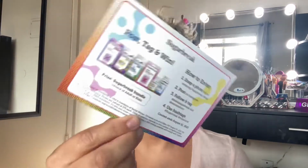Next up, we're gonna go into Social Nature, and let's go ahead and open it up. Inside it came with 4 pieces of paper. The first one says Sugar Break, how to enter. Snap a photo of you enjoying Sugar Break Resist. Post on Instagram, follow and tag. Take a Sugar Break and Social Nature. Use hashtags Sugar Break and Try Natural. Contest ends August 31st. Oops. Yeah, it's already September, so I filmed this a little too late, so I'm gonna have to film my September ones a little bit earlier.